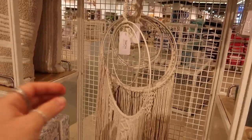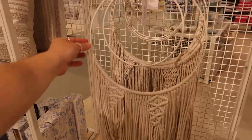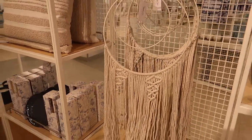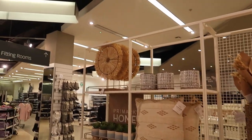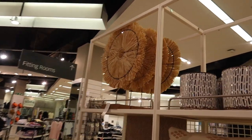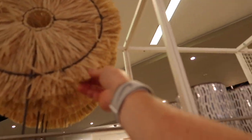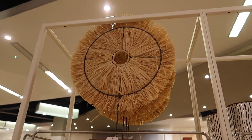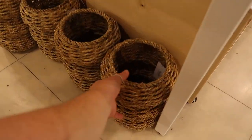You've also got this giant dream catcher style wall hanging thing. This is only £6. It is so, so big. And then I noticed over here, they've also got another sort of standing art style thing, which is like this hay, which is very different, but this is only £8. Again, it's so, so big. I don't know, what is this? This is catching my eye.